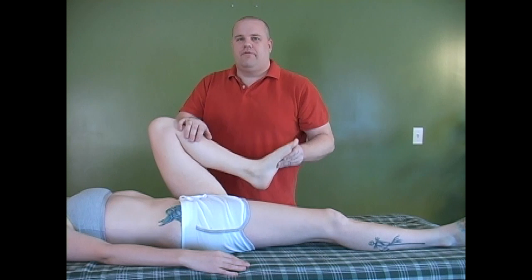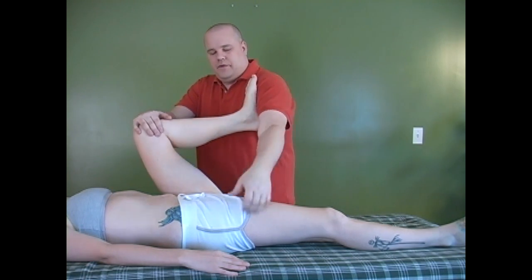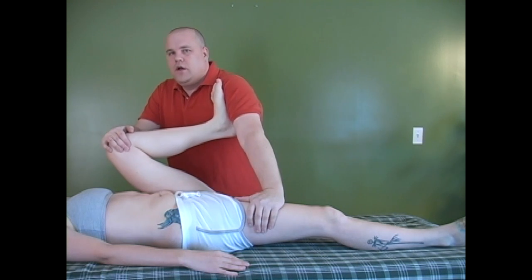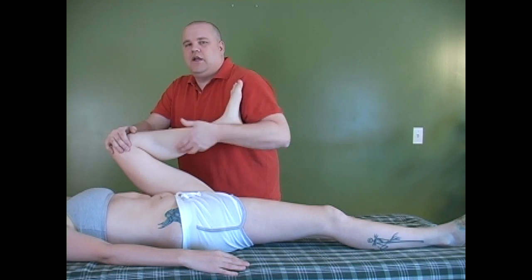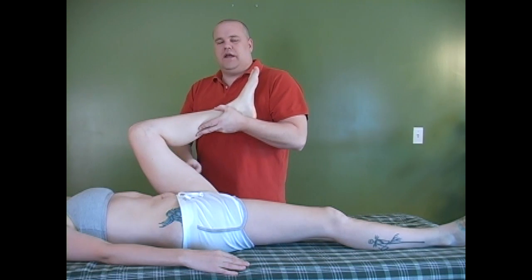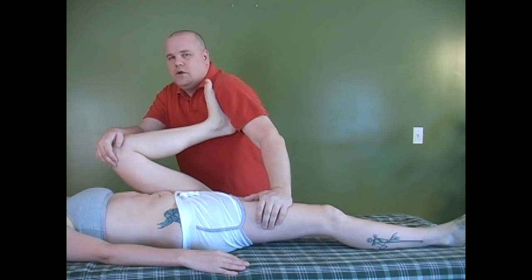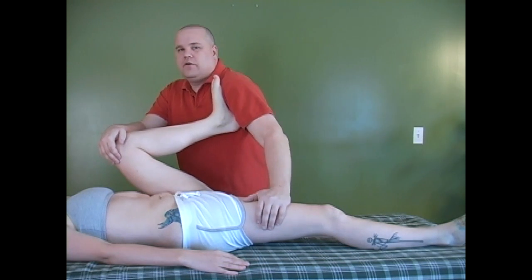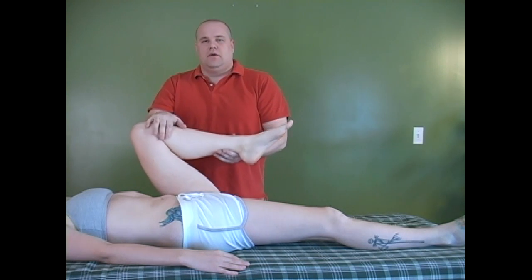Next one, I'm going to put her foot right on my anterior deltoid region. So I'm going to hold the knee, hold the quad, and bring it down like this. So I'm stretching out the gastrocnemius, soleus region, also a little bit of the hamstring area too for this type of stretch. So you're just using more of your body weight, so it's like you have a third hand is what you got for that area.